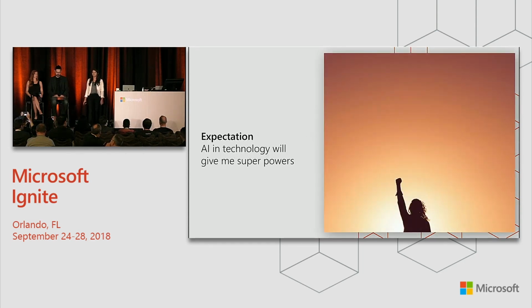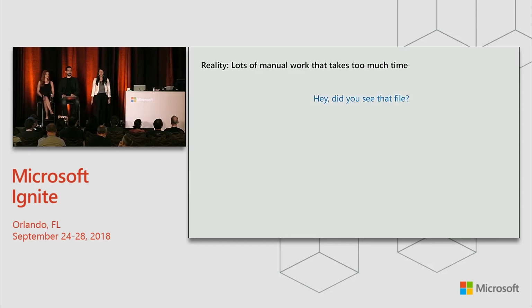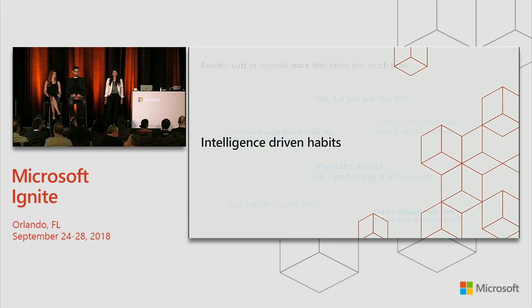So technology promised us, and AI especially, promised us that we'd be turned into superheroes, that it would augment and enhance our capabilities, and we could be the best versions of us. But we know that in reality, we're still doing a lot of manual work. We constantly need to check up on if people have seen our files, if they've even gotten our files, have they had a chance to edit it, and this constant need to follow up really takes up valuable time that we could be spending being more productive.